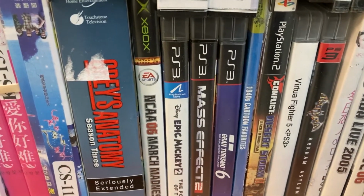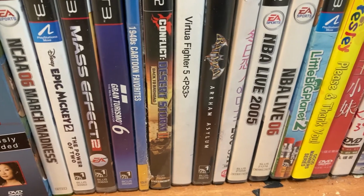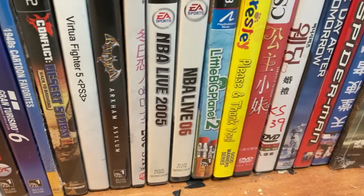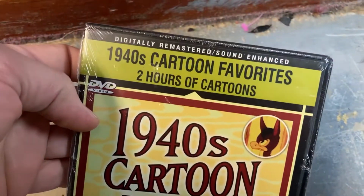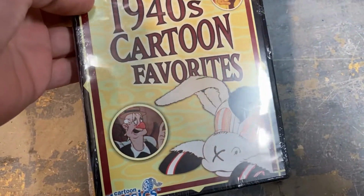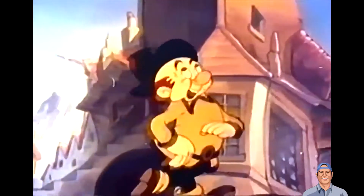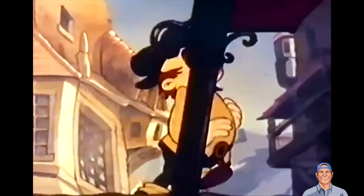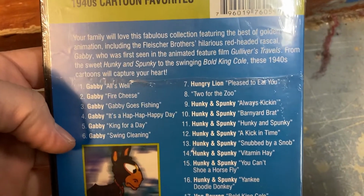Going through their video game collection, they actually have a pretty good collection of video games. I'm not interested in any of these though, but this caught my eye. 1940s cartoon favorites. I am actually familiar with Gabby. All's well, what's a rainy day? And it's unopened.